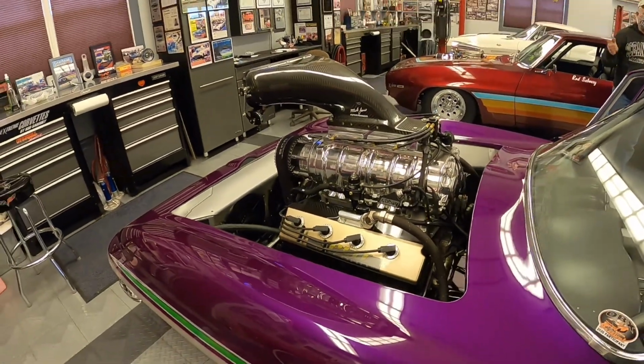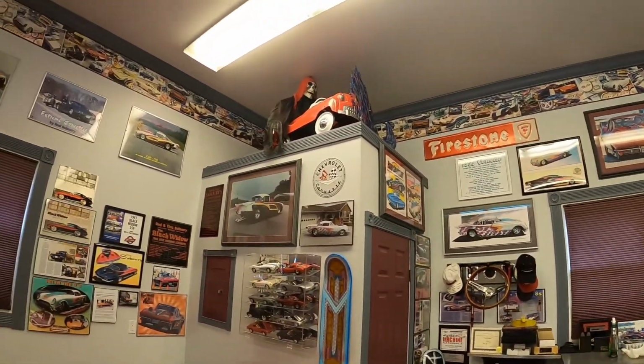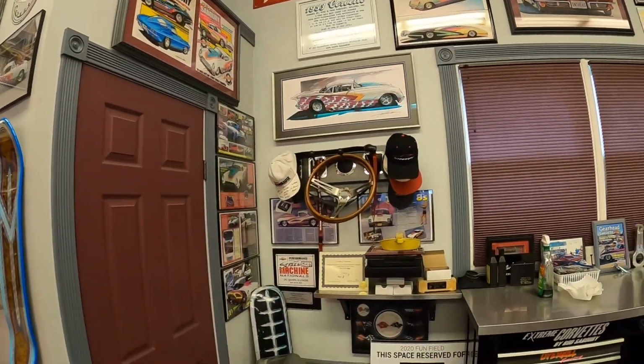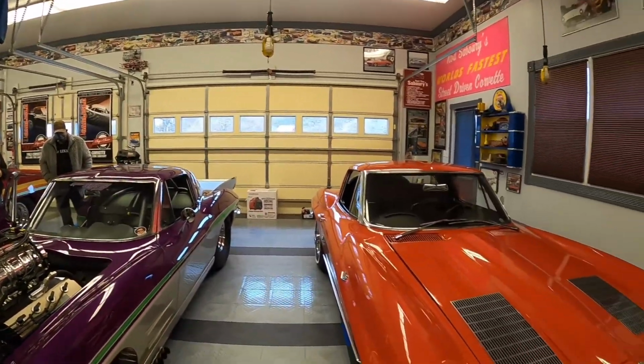And everything works, turn signals and brake lights. That's tough to find, a good upholstery guy. If you got one, you gotta hold on to him. Along with a painter too. Yeah, painters are tough. I've got a good one though. I've got a real good one. He's painted most of my cars.